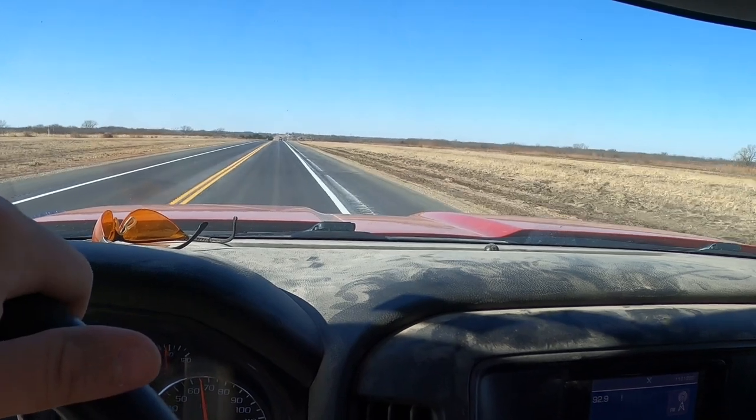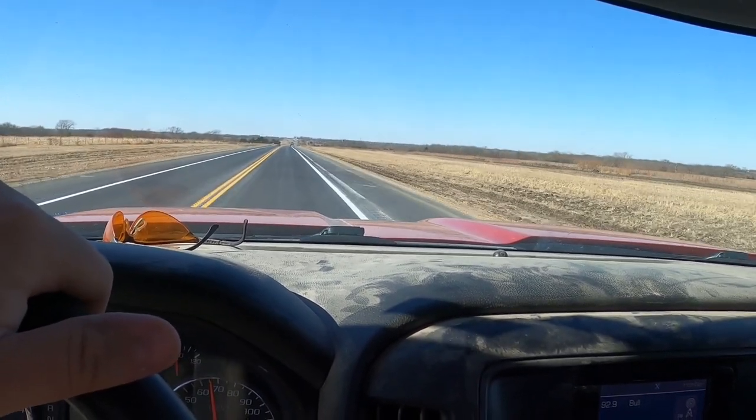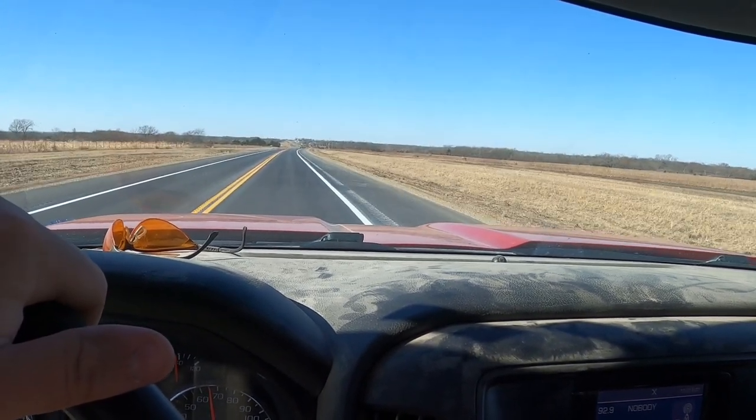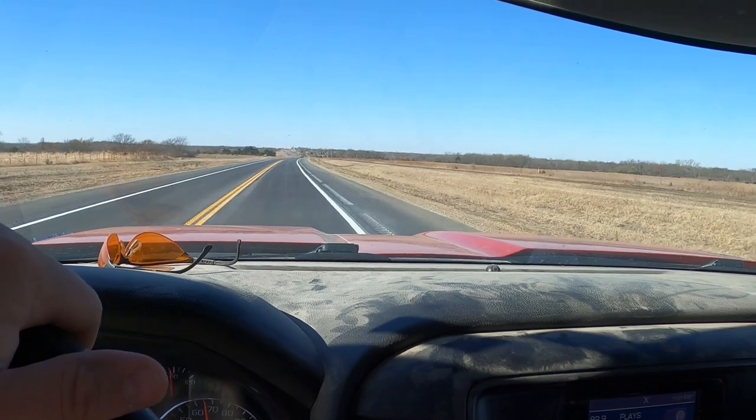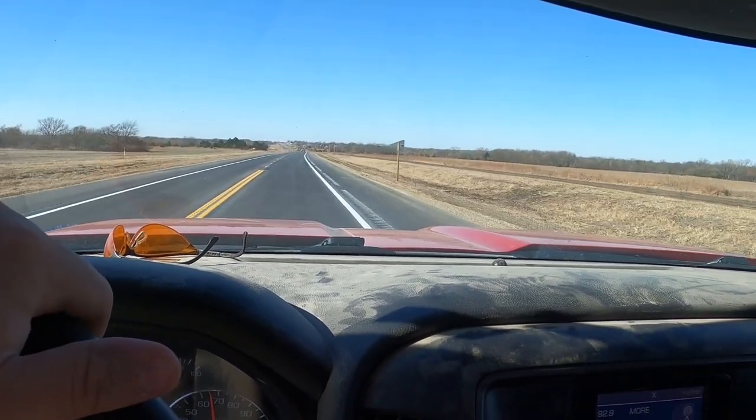You're supposed to be able to pass quite a bit on this road, but they double lined a lot of it, so it's kind of silly. Like, why couldn't you pass right here? You can see what's coming, so I don't know.